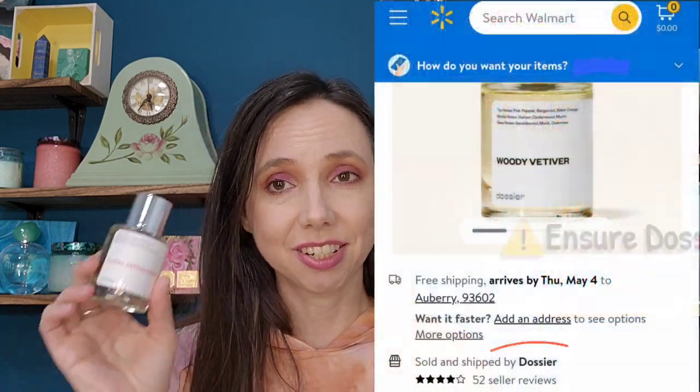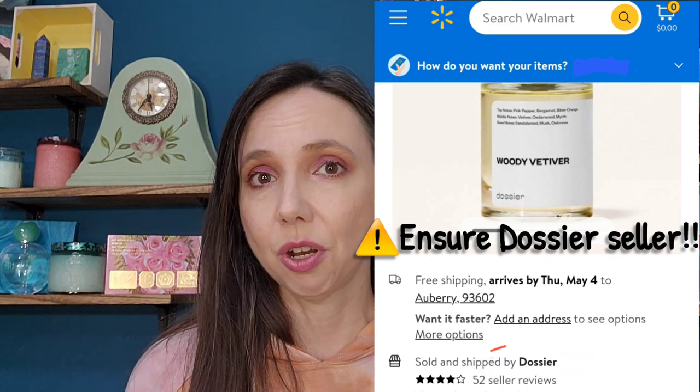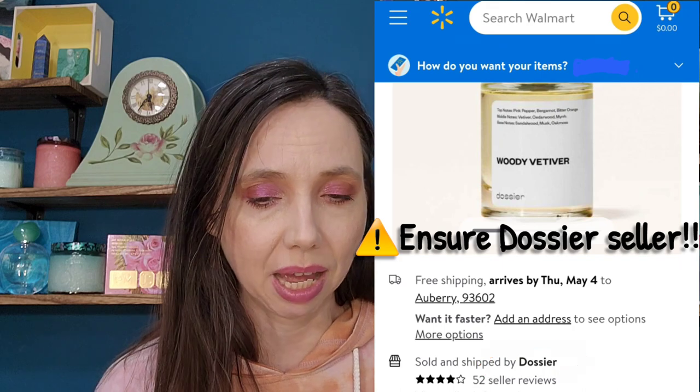And lastly, they wanted me to let you know that they are now available at Walmart. So you can go to Walmart if you don't want to wait for it to be shipped and you love it, or you want to go and smell it in person without it being shipped and having to ship it back. I don't know if they have their full line at Walmart, but they do have some Dossier available at Walmart. So go check it out.